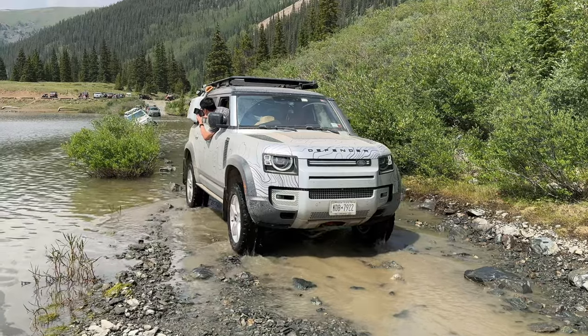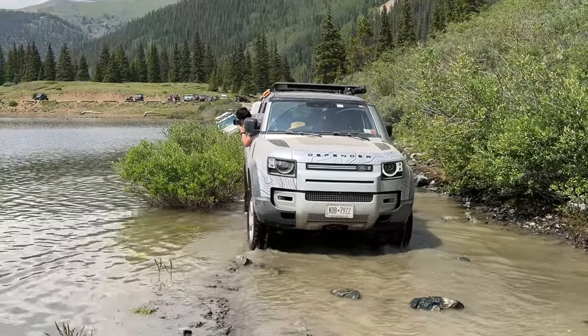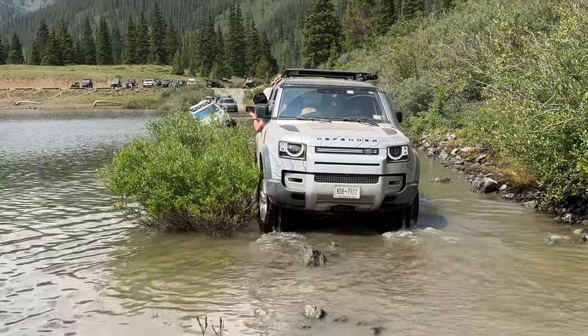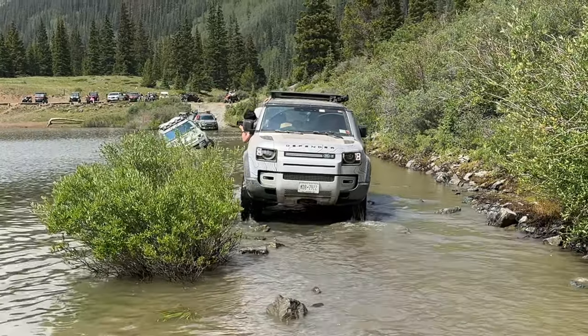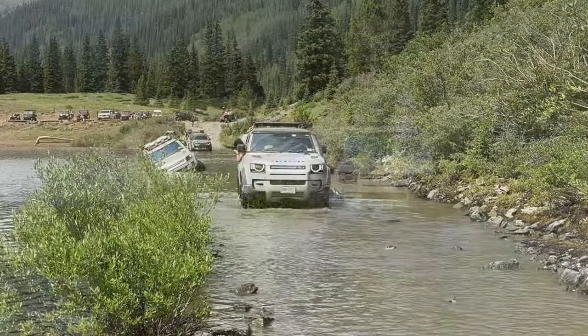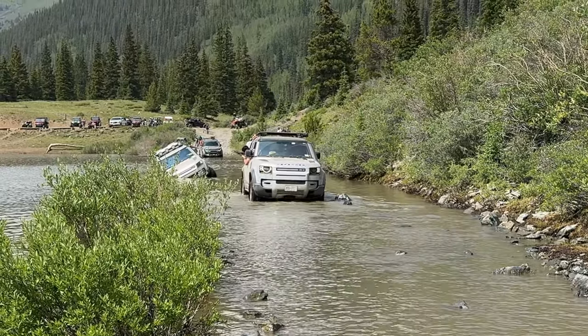We've got a problem here. The road actually goes through this water, and there's a ditch on both sides. So if you go off either side too much and there's nothing to indicate where it is, you can fall in, just like we have one Defender that has fallen in like that right now. So he's backing up and he's going to hook up a tow rope and try to pull him out of there.